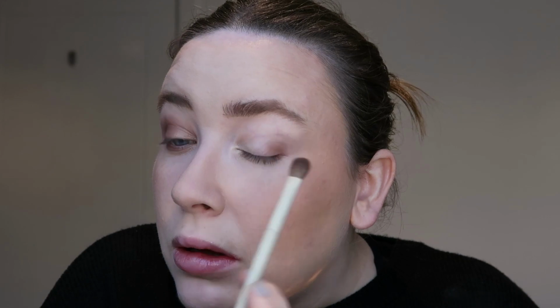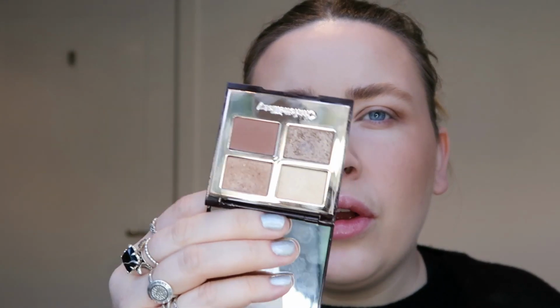Yeah, and that's kind of like a true champagne tone. Just do the other eye. But yeah, pretty. They blended lovely. I really actually quite like the quad, the 4. I feel like you can get enough looks out of the 4.